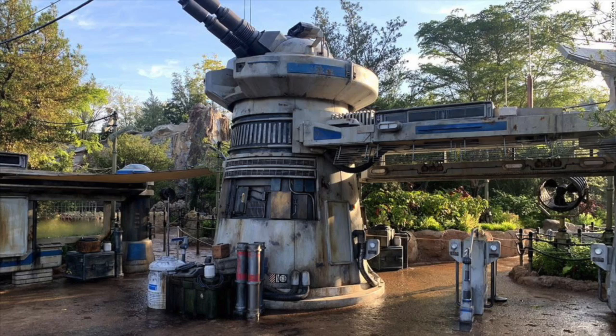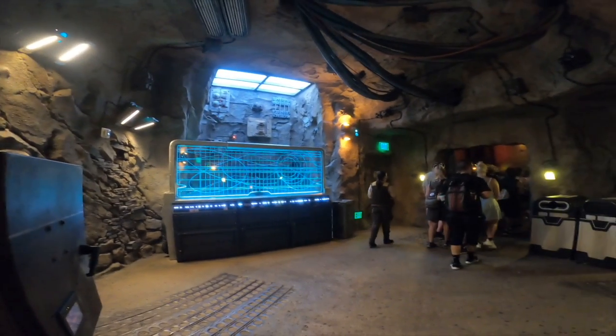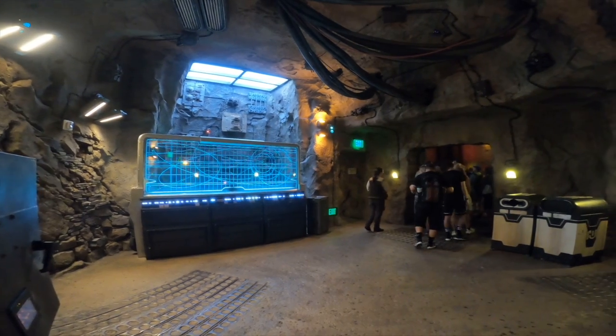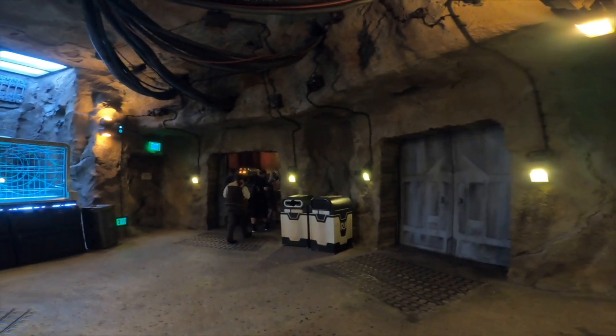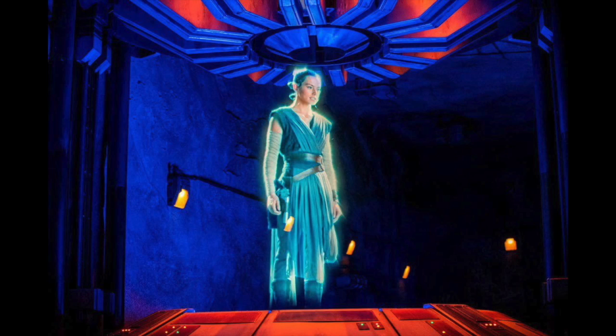So I want to come back to the boarding group situation. You definitely want to get one of these if you can, if the standby line goes away and the boarding groups return, because you don't wait outside very long at all when you have a boarding group. We literally walked onto the first section here where you're seeing BB-8, and it was very, very easy.